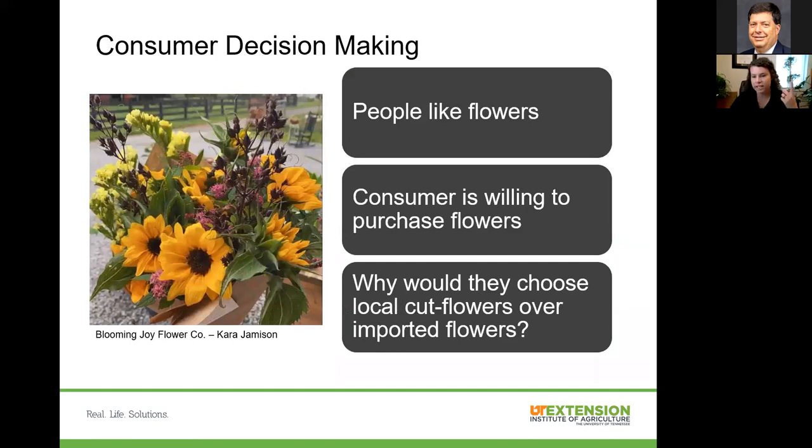So we know that people like flowers. We know they're willing to purchase flowers because we have a lot of flower farmers out there, and they're always selling their flowers. So consumers are willing to purchase flowers. But why are consumers choosing local cut flowers over these imported flowers from the Netherlands or from Africa or Ethiopia?